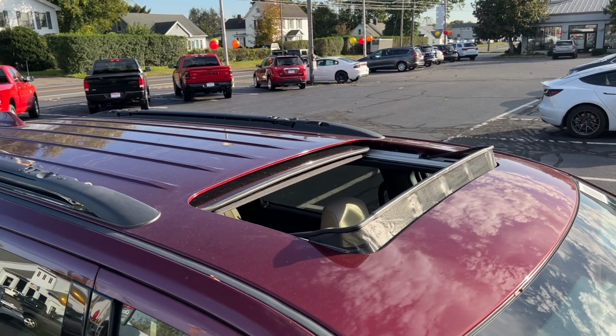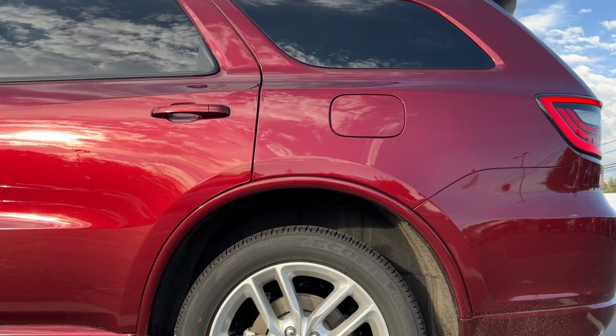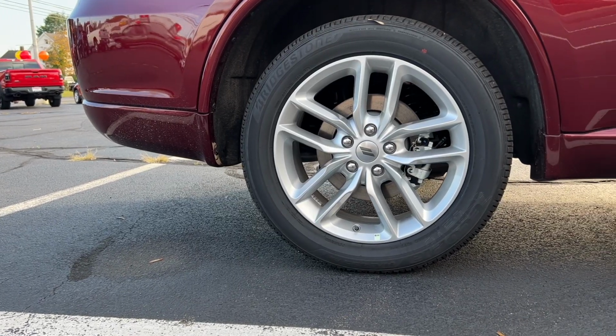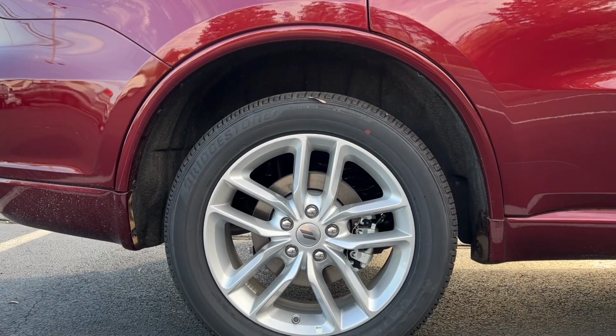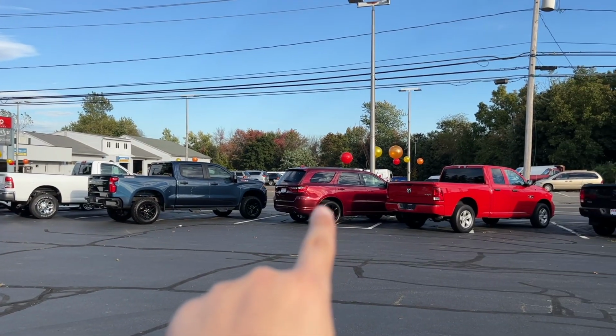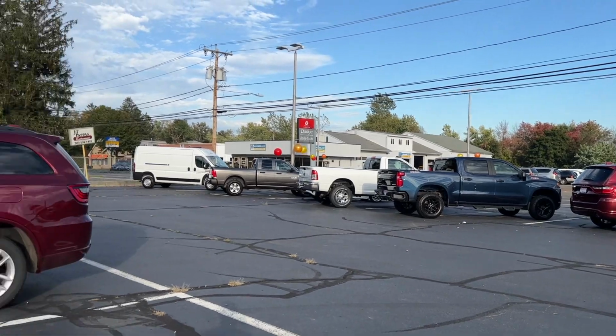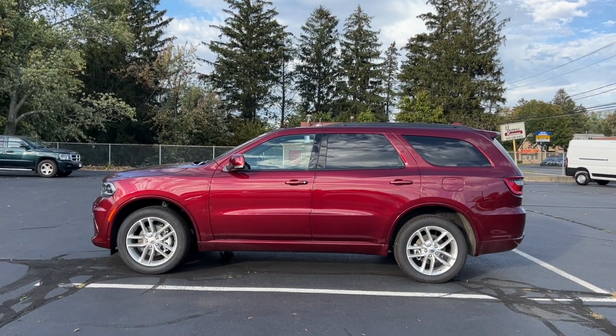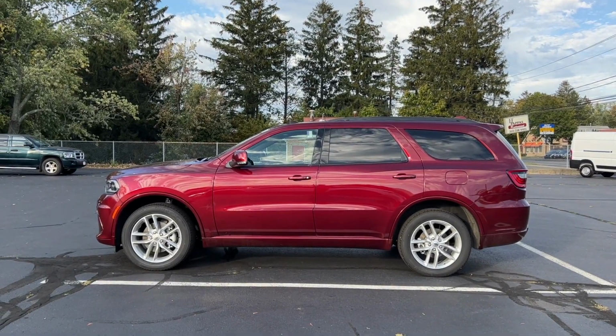And it does have a standard size sunroof. And for the rims, they're very basic, but I think they do look actually pretty good. The size is 265/50 20, but I personally prefer those rims better on that Durango right there. And yeah, overall looks alright from the side. But let's go ahead and move to the back, and I'll show you the back view of this Durango.